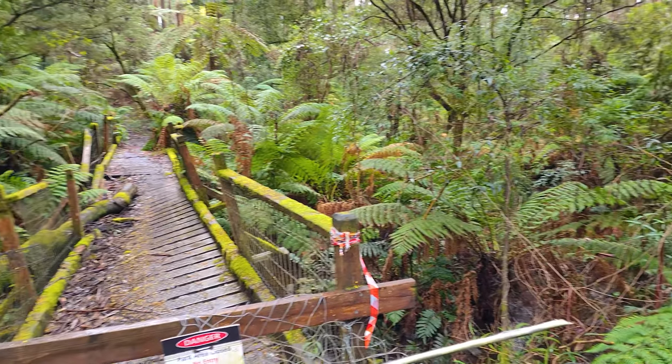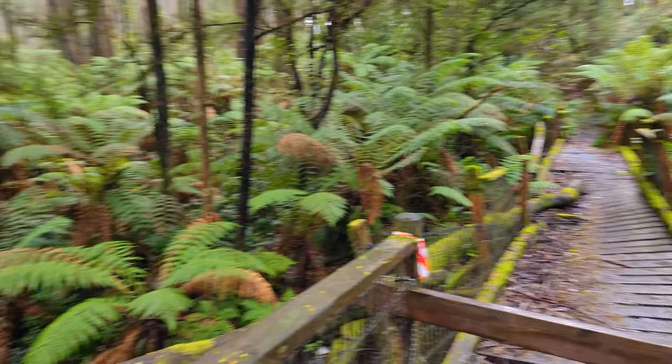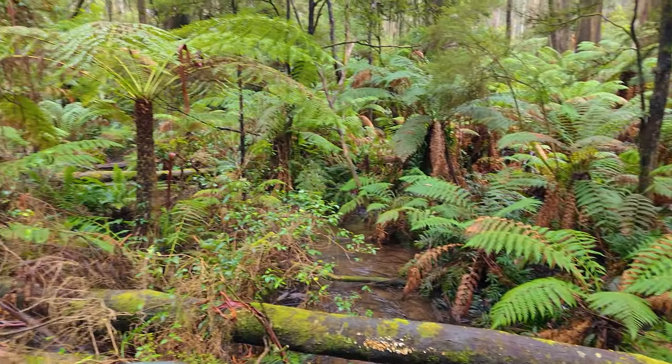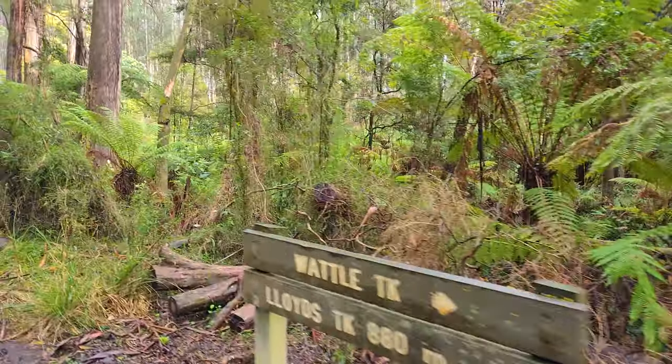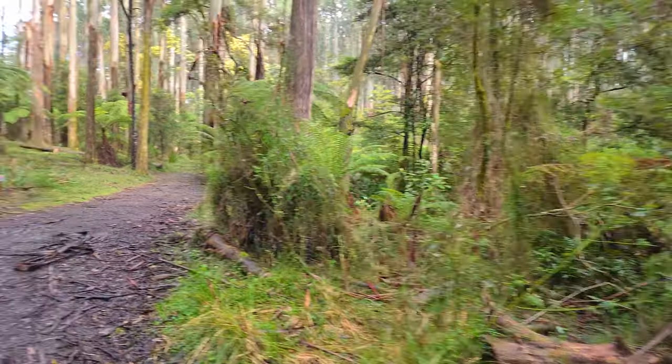Just shows you the power of nature, right? Nature's always going to take over whatever man-made structures we think we're so good at making. Nope, nature says, I got other plans.